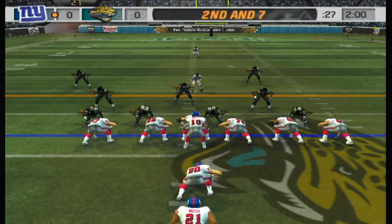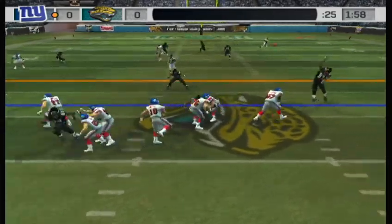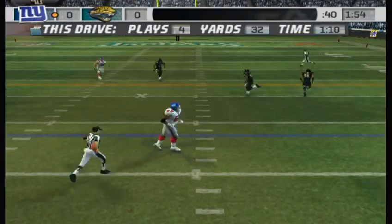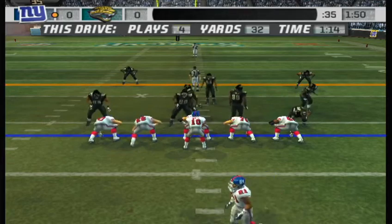Jacksonville using 3 linebackers. Dropping back. Throwing. And he makes the grab. I like to hurry up here. It's a change of pace, and it's a way to get the defense uncomfortable.